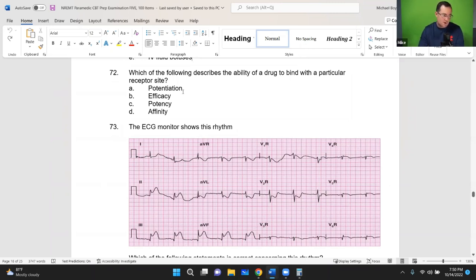Potentiation, a crazy word. When one drug does not elicit a response on its own, but will enhance the effects of a different drug. I'm going to repeat that. Potentiation, when a drug does not elicit a response on its own, but enhances the response of another drug. Efficacy, the maximum response that can be achieved from a drug. The best that drug can do is its efficacy, right?